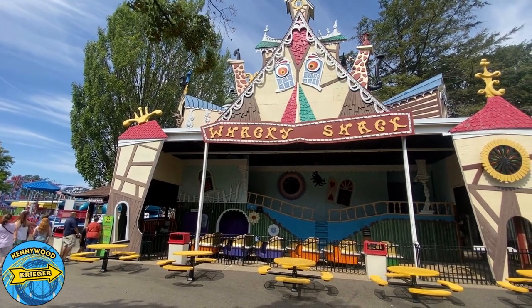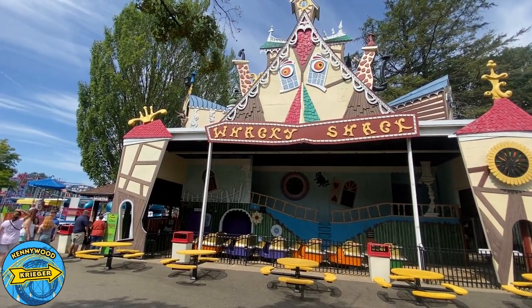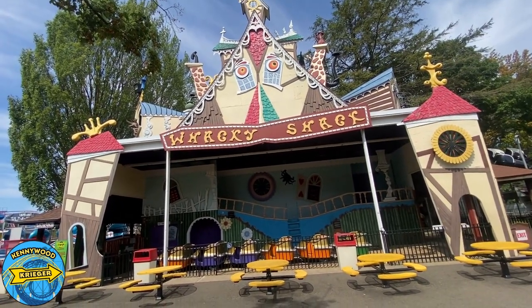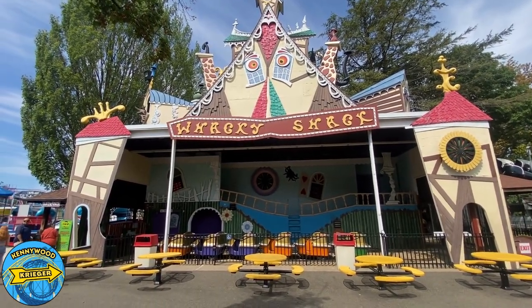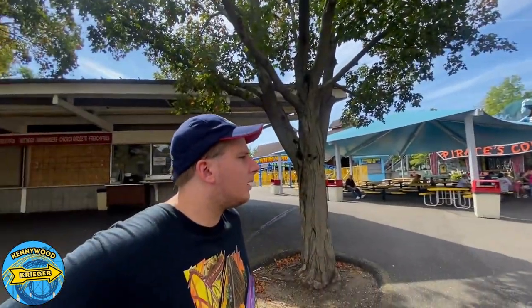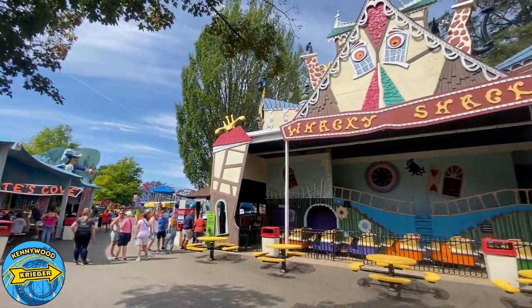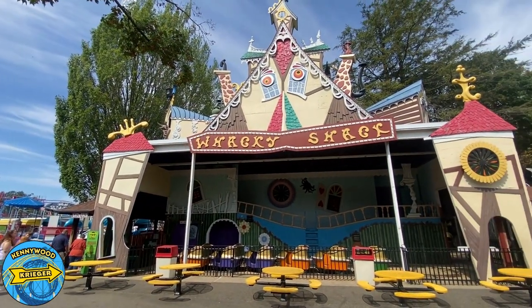It's classic Bill Tracy, quirky. I think last year was the 50th anniversary for this ride, right? No, that was 2020. It opened in 1970. But looking forward to it again.